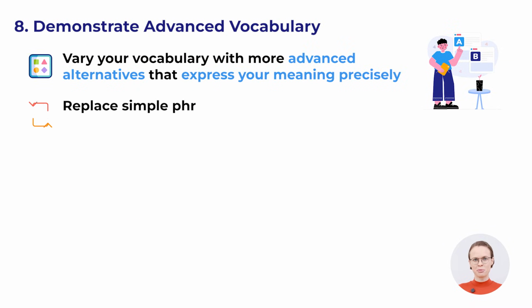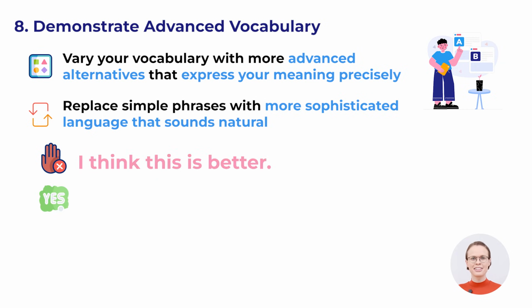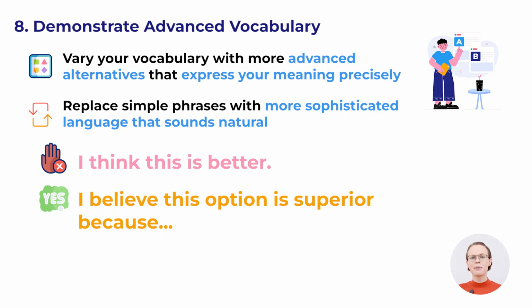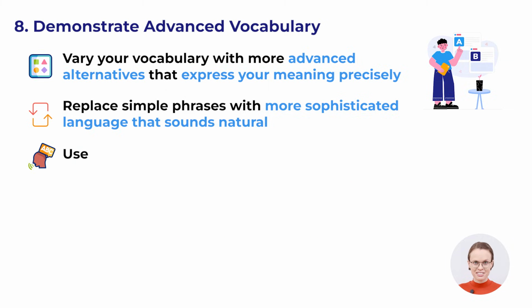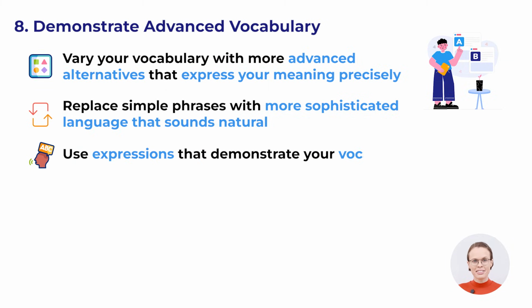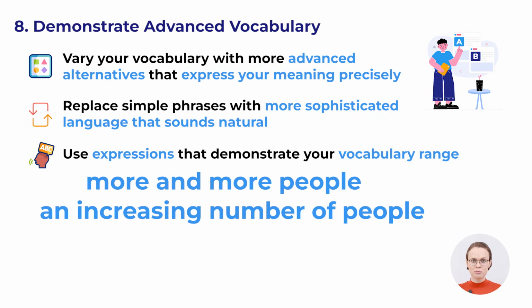Further, replace simple phrases with more sophisticated language that sounds natural. Don't simply write, "I think this is better." Instead, write, "I believe this option is superior because," or "this approach proves more effective in." Additionally, use expressions that demonstrate your vocabulary range. For example, instead of "more and more people," write "an increasing number of people."